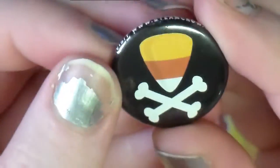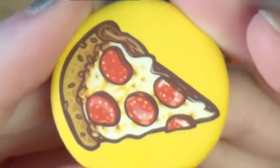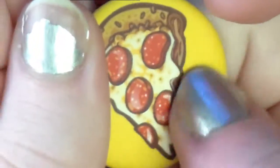Next lot is all mine. They're all from different sellers. This Candycorn button was from a really awesome booth called Steamcrow. You should really check them out. And this pizza button was really awesome because it felt like rubber.